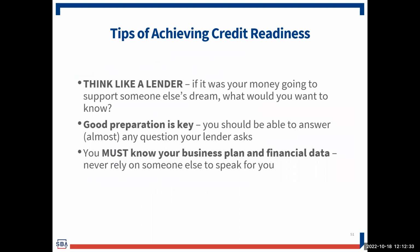Tips for achieving credit readiness. Think like a lender. If it was your money going to support somebody else's dream, what would you want to know? That's why a good business plan, the who, what, where, when, why, is important. Good preparation is key. You should be able to answer almost any question that your lender asks about your business or your finances. And you must know your business plan and financial data. Never rely on someone else to speak for you.